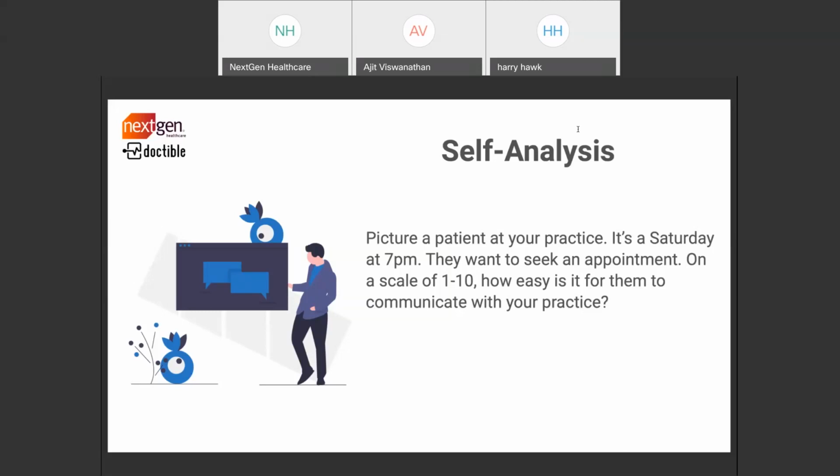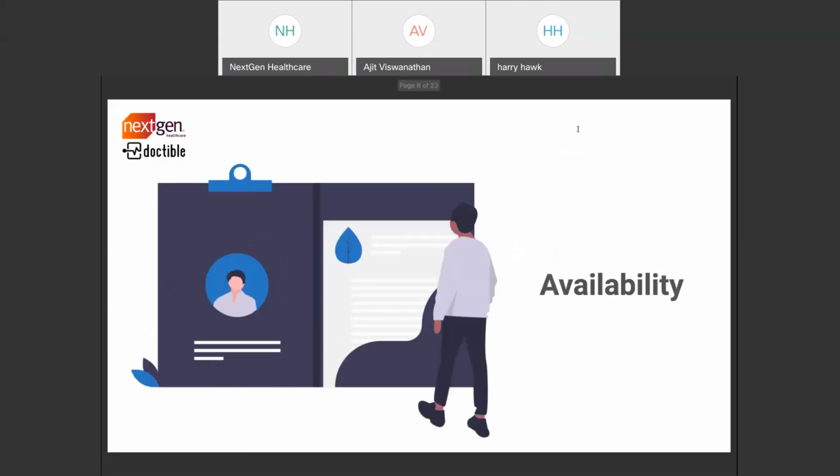And so how do you make sure that you have that intersection where the patient can very easily communicate with you? So hopefully this sparks some thought for you as far as putting yourself in the patient's shoes, because that is critical on how you want them to be able to reach out to you. And so step number one that is very important is the availability. How do you make sure that you're always available to your patients? And there are going to be a few things that I'm going to talk about on this aspect.